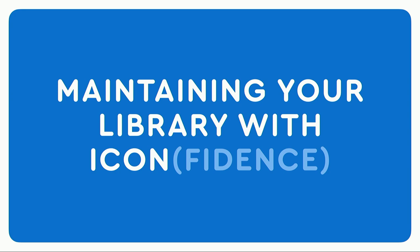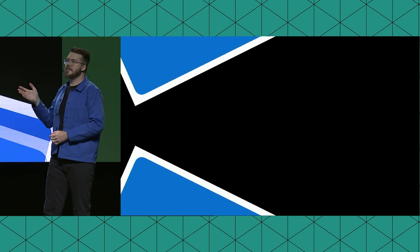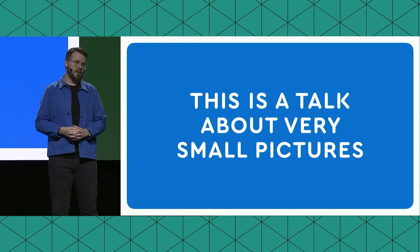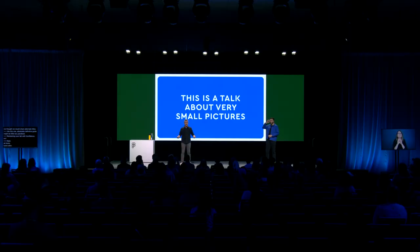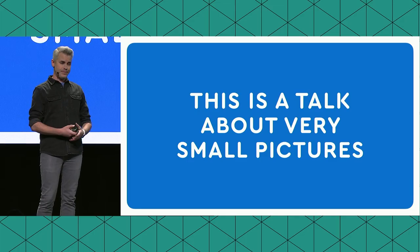Maintaining your library with icon fidence. No. And then, oops, all icons. But regardless of the title, this is a talk about very small pictures. Icons, pictograms, ideograms, whatever you want to call them, we love them, and we are lucky enough to spend our days creating them. Now, Noah and I both work for Font Awesome.